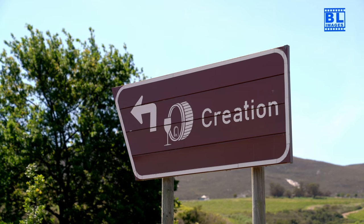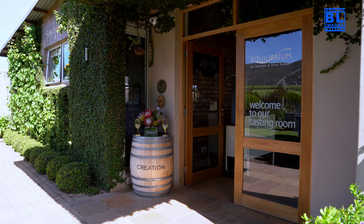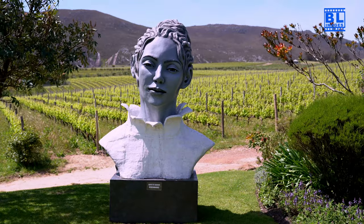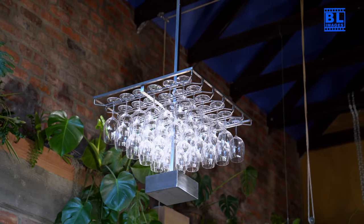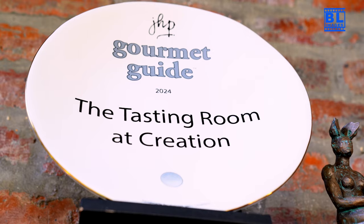Next, we'll visit Creation Wines, where innovation and tradition come together. Located in the Hemel-en-Aarde Ridge, Creation is a haven for wine enthusiasts, offering world-class wines and a vibrant atmosphere that celebrates art, cuisine, and nature.